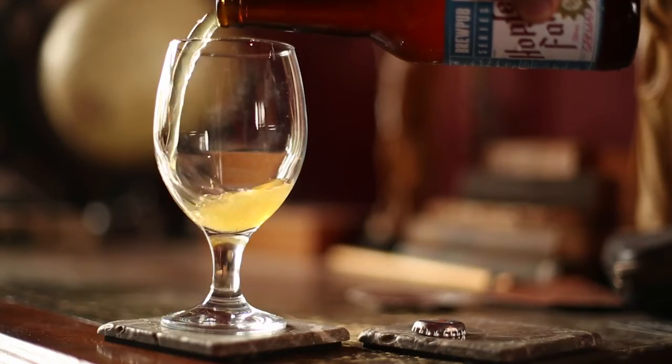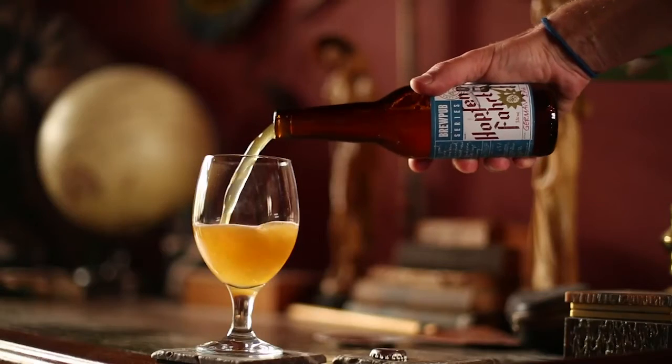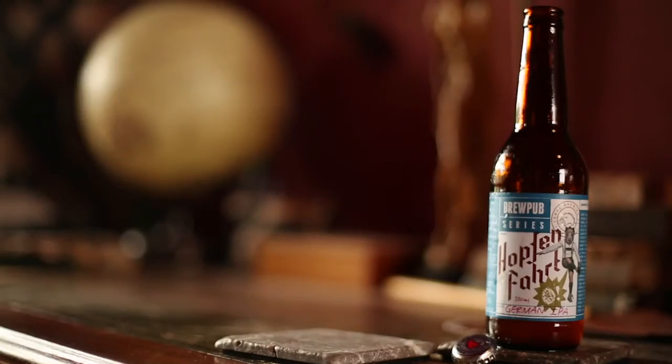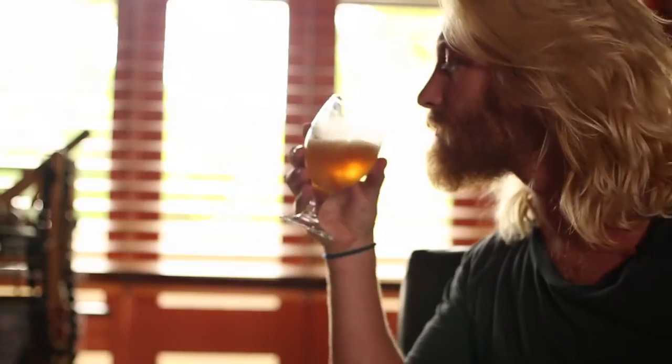As you can see, it is just this beautiful hazy golden color with a lovely little white fluffy head on it. So it's a very good looking beer in the glass. It is a beautiful smelling beer.